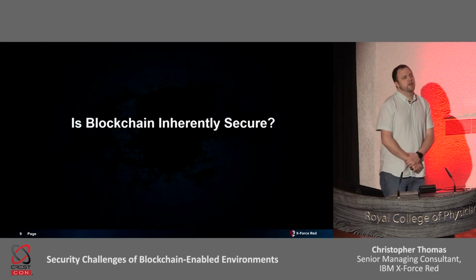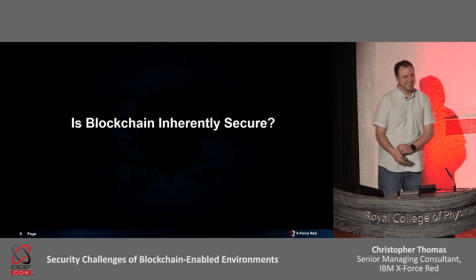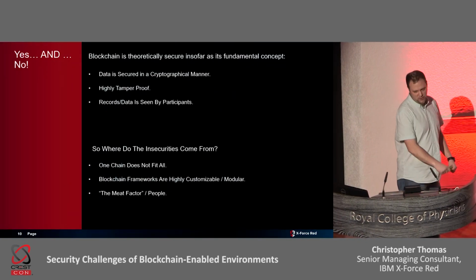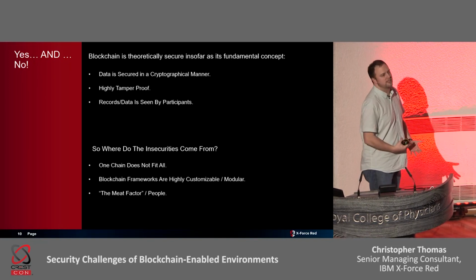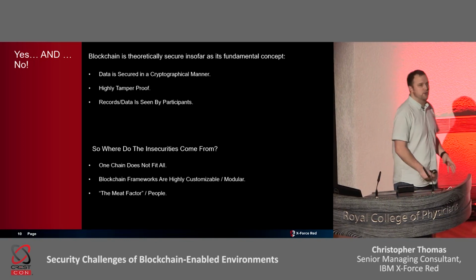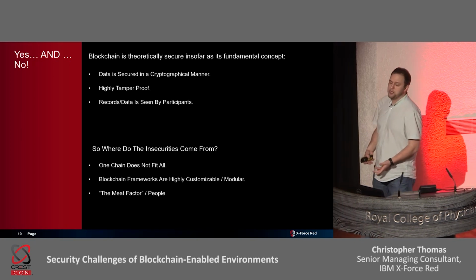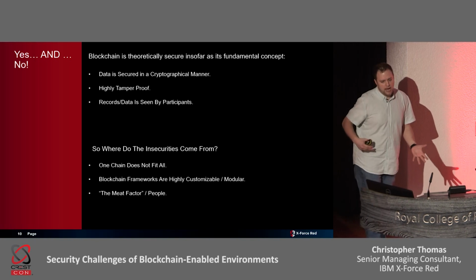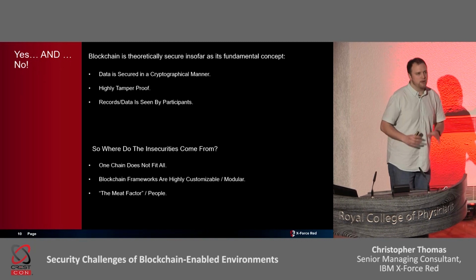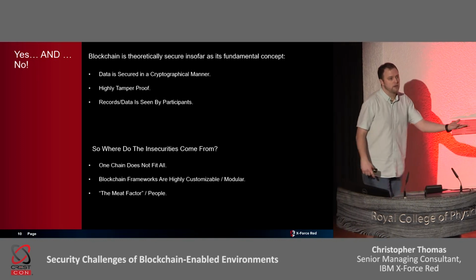So, who thinks blockchain technology is secure? Yeah, we've got one hand. So, yes and no, in fact. Blockchain, from a theoretical standpoint, is secure, where data is secured in a cryptographical manner, which essentially means it's highly tamper-proof. And it's distributed, meaning all participants on that network can see the data. As I've mentioned, if you modify my local copy, everyone else will have a different version.